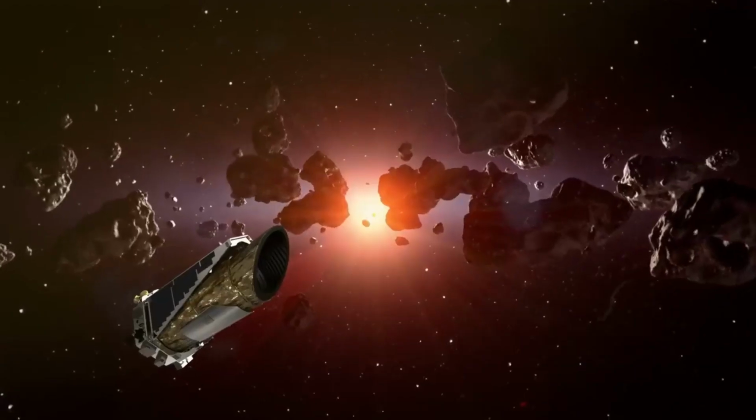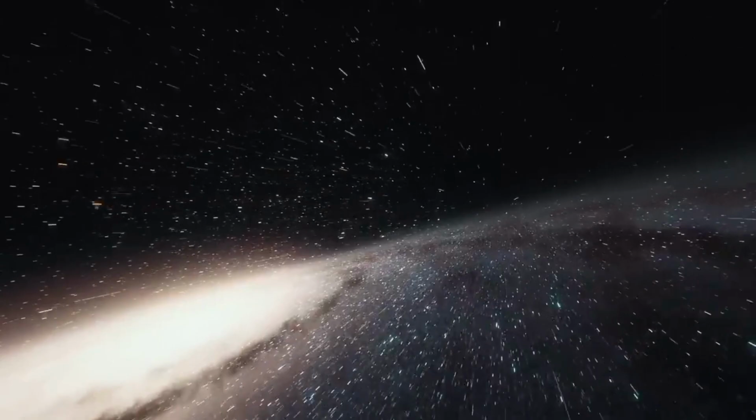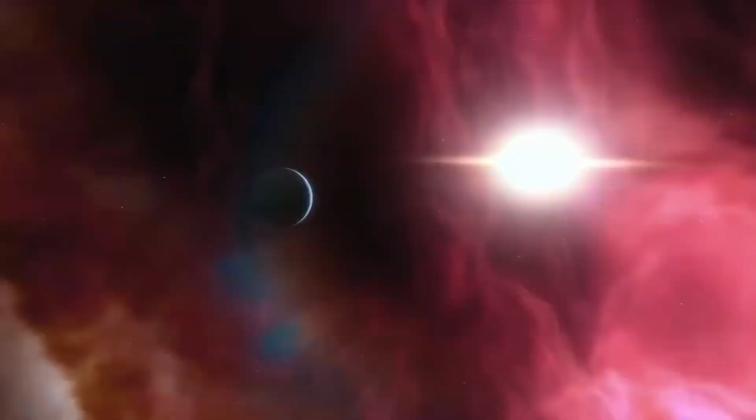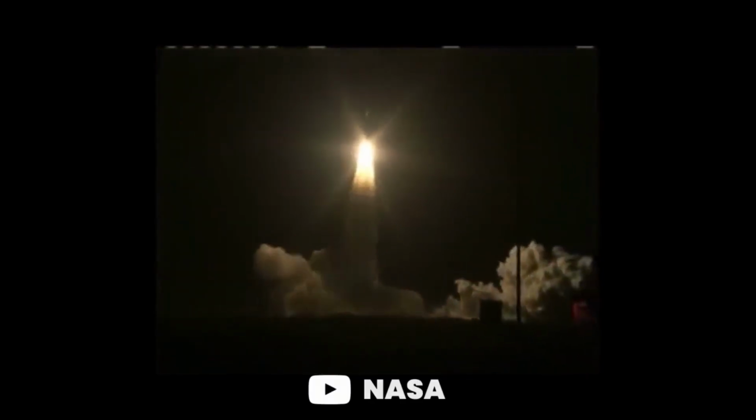The Kepler Telescope was built for one purpose: to look at a certain patch in the Milky Way in search of exoplanets. The exoplanet hunter observed hundreds of thousands of stars and discovered thousands of exoplanets during its lifetime. Liftoff of the Delta II rocket launched in 2009 as part of NASA's Discovery program.